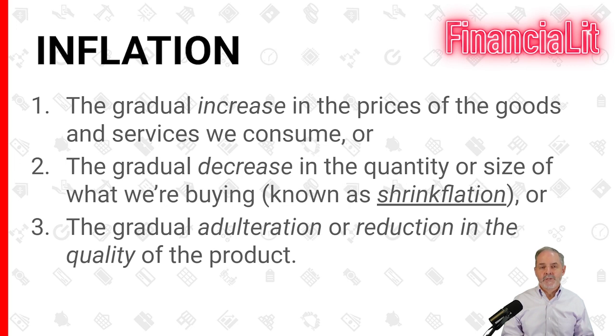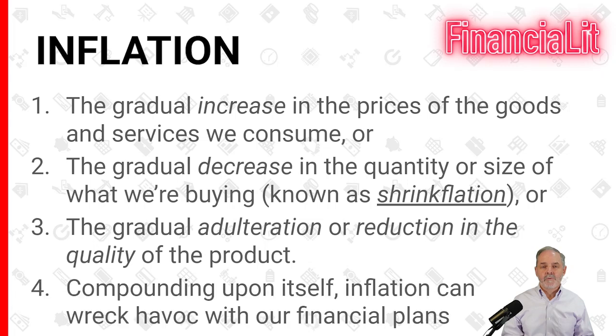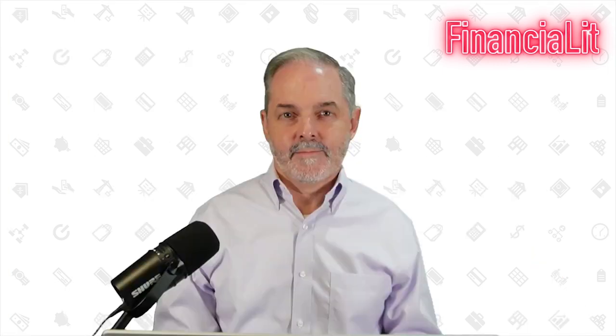And then finally, even at small percentages, the compounding effects of inflation over time can truly wreak havoc with our financial plans, our financial goals, and our financial dreams. So we darn well better plan and incorporate it into any financial models we prepare for ourselves.